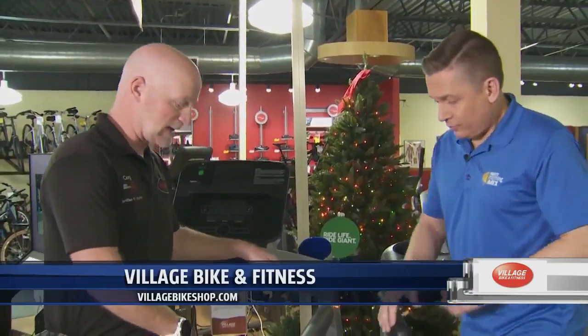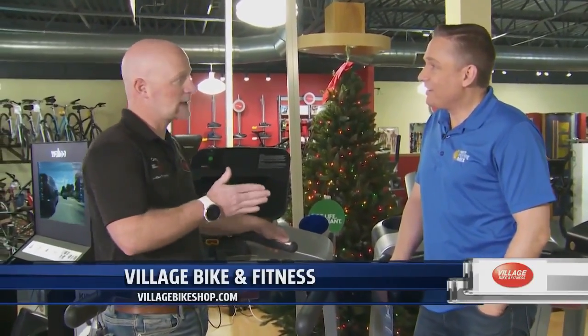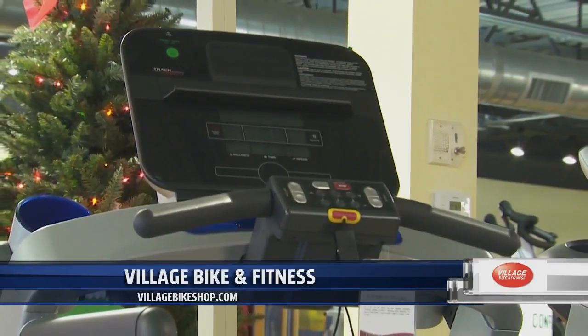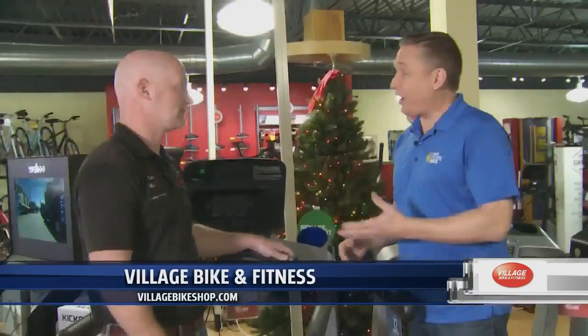Like this one that I'm standing on, it is actually adjustable on the machine itself. So if you like one setting and your wife likes another setting, you can set the suspension level that you like so that you have the experience that you're looking for. Did I mention there's free delivery too? So within 15 miles of each store, you're delivering? Yes.